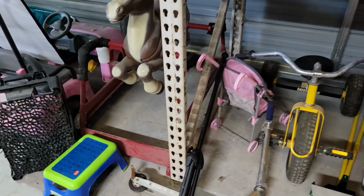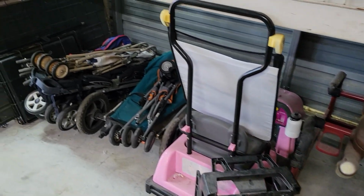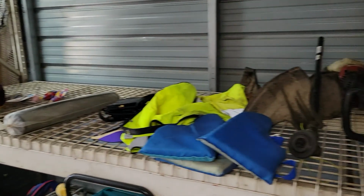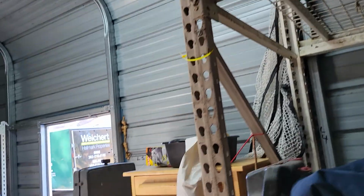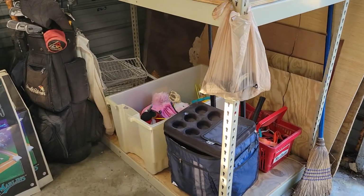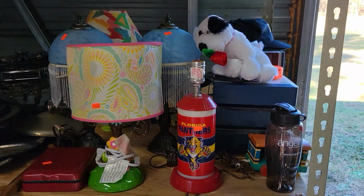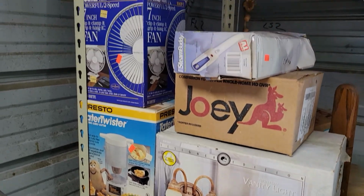How about that bouncing horse there? Barbie Jeep. More strollers. Dog cages. More bags. Weed eater parts. Wicker table and chairs there. So, I think we got this cooler, some more children's toys, lamps. Look at this, guys. Brand new stuff still in the boxes.